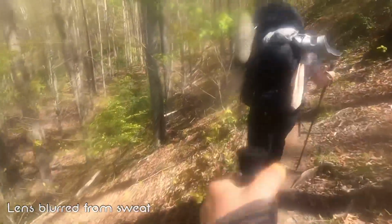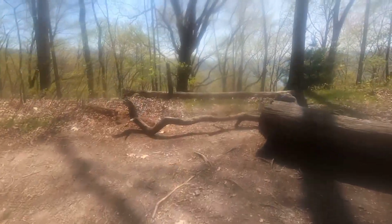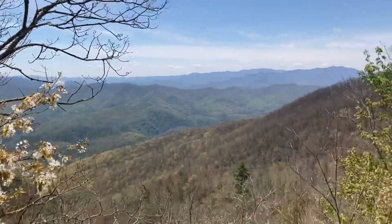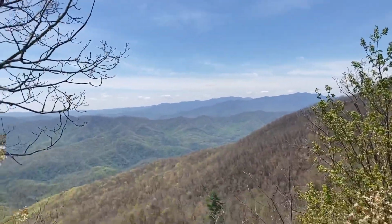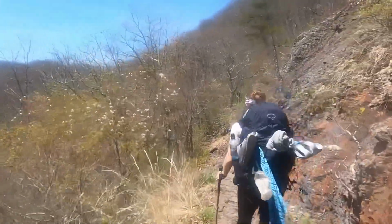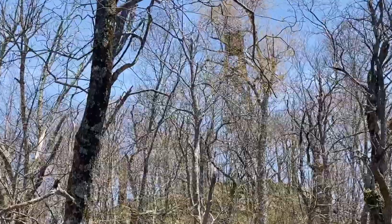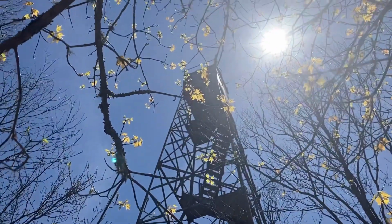First climb in the Smoky Mountains. Immediately, pretty steep. Yeah. It's amazing. Beautiful, right? Yeah, it is. We need some more words other than amazing and beautiful and epic. Yeah, this is cool. We're dropping our packs here before we go up this little spur trail to the fire tower up there. Oh yeah. Let's get up there.